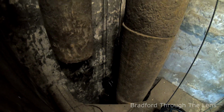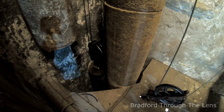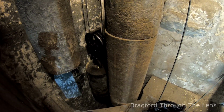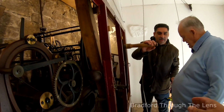Will the weight come up from there? Yeah, you can see the weight coming up. Just feel that one. I won't do it completely, just see how much lighter it is. I'll hold the lighter one. Thank you very much, okay?